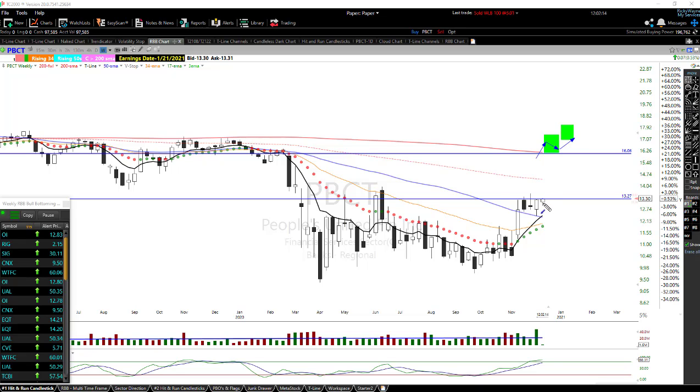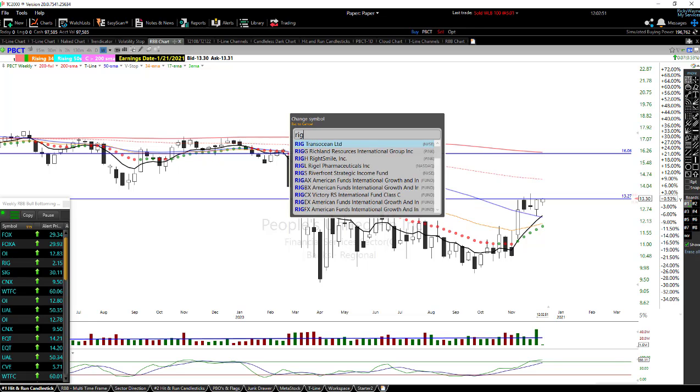But if I start with a strategy, I'm going to end with that strategy. So I guess what I'm trying to say is I'm not going to start a strategy and then be greedy and change it going forward. I'll close it and then perhaps get back in. Okay? So let's go look at this rig. Let's go take a look at rig.